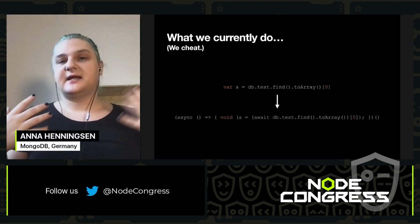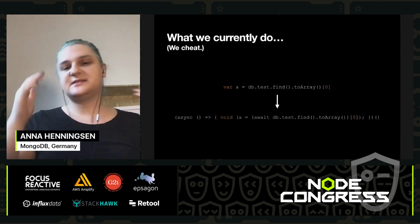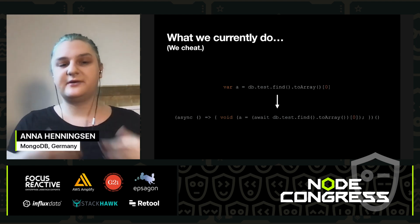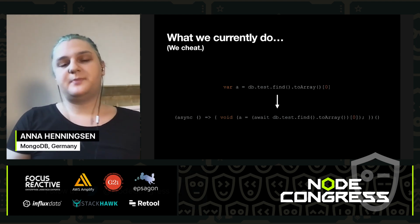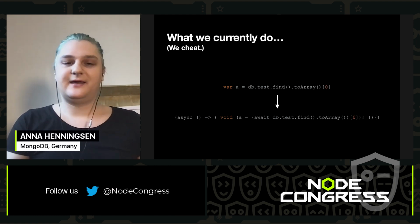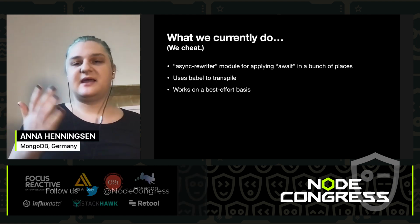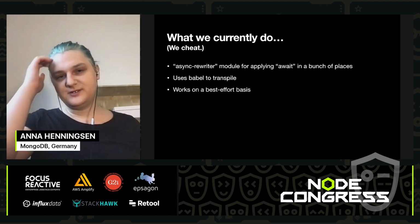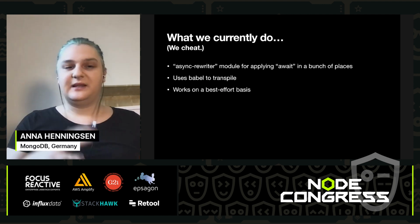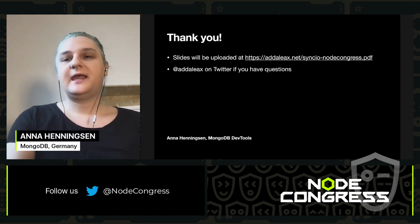If you were wondering, none of these things actually work for MongoDB's Edge because they all had drawbacks, as you saw. What we currently do is, if we get input like this, where somebody tries to use the result of an asynchronous call synchronously, we use Babel to transpile it to async code, and that works well enough for us. It also has some drawbacks, like it works on a best effort basis. We're using await in places where we think it should be applied, and some language features are not supported, but overall, this works well enough for us currently.